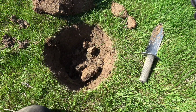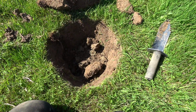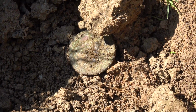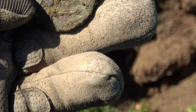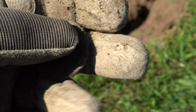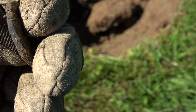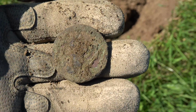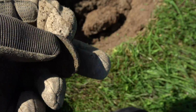Just had a really strong kind of 88, 90 signal. And if I go in there, look, you've got quite a large, very large coin. Judging by the size of it and the weight of it, I would say it's a George III. It's got quite a thick rim around the outside, so I'm thinking it may well even be a cartwheel penny, which I was quite surprised, if it is, to find one here.